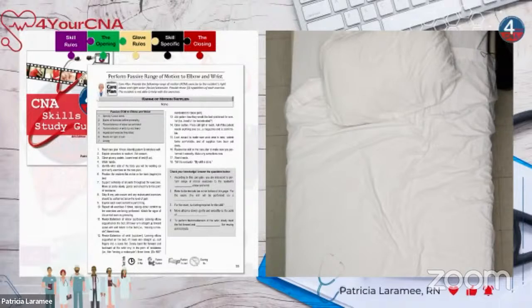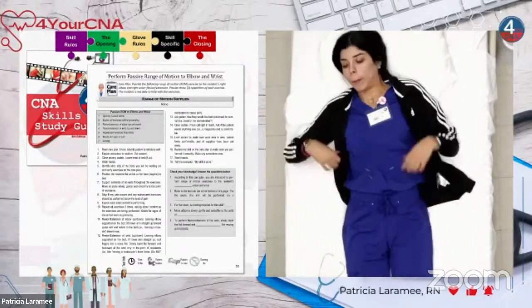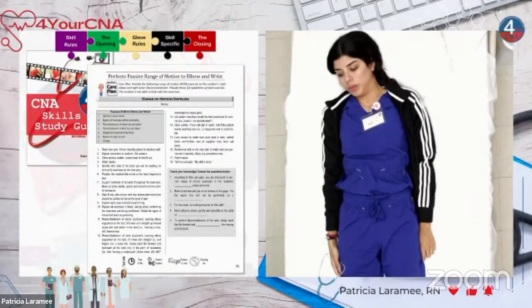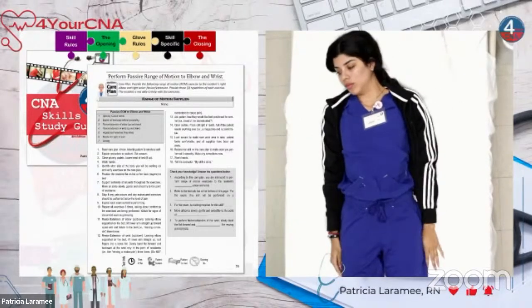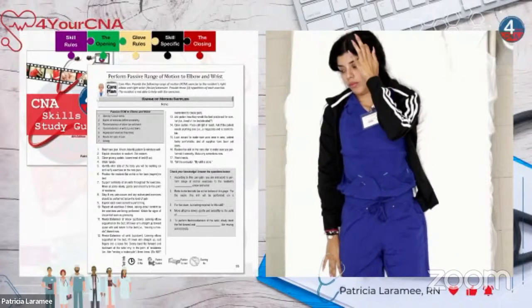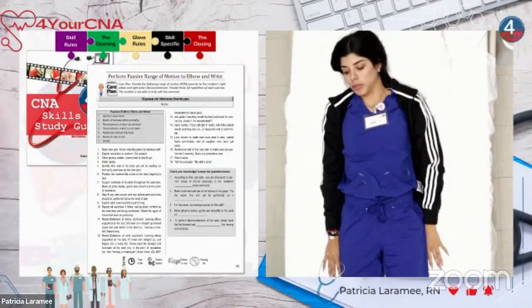Pay attention to which body part the care plan is telling you to exercise. Remember, this one says right elbow and right wrist. So I've got to make sure that I'm on the correct side of the patient. If I do this skill completely properly, I do everything exactly right, but I've done it on the wrong body part, am I going to pass? Because I didn't follow the care plan. Starting to see how important that care plan is?